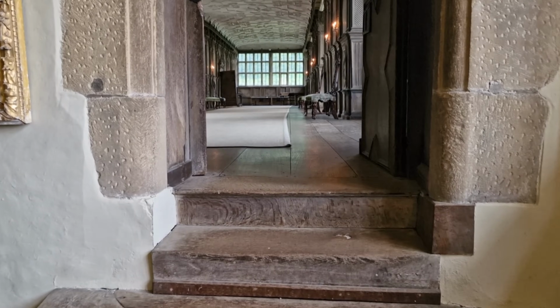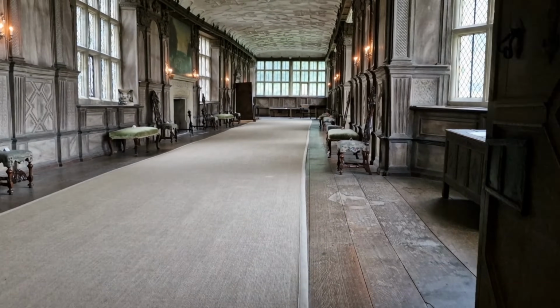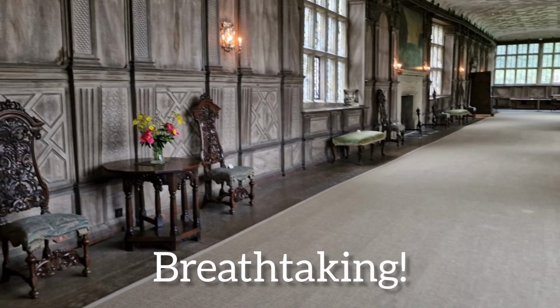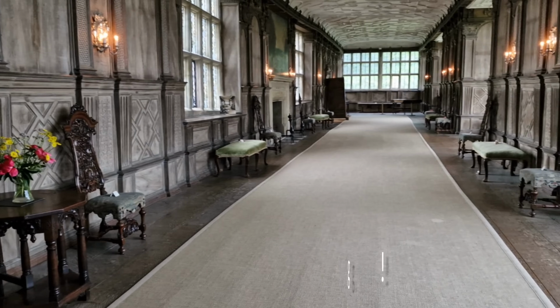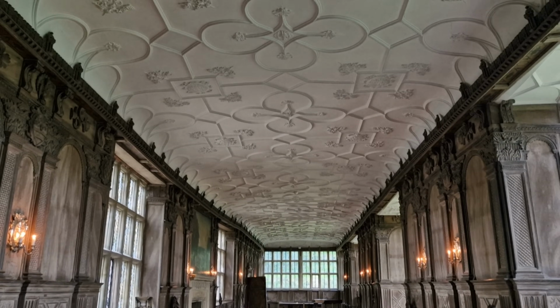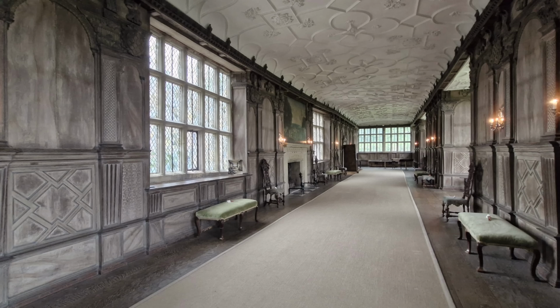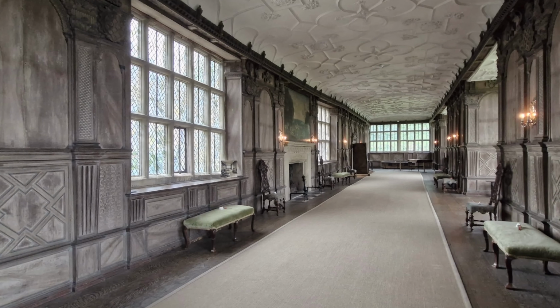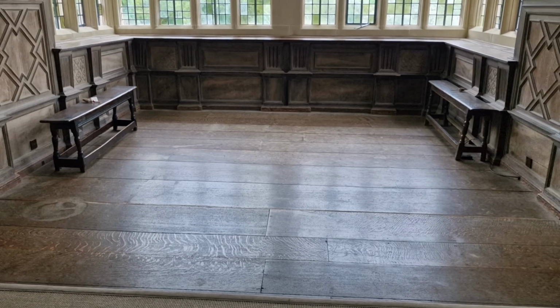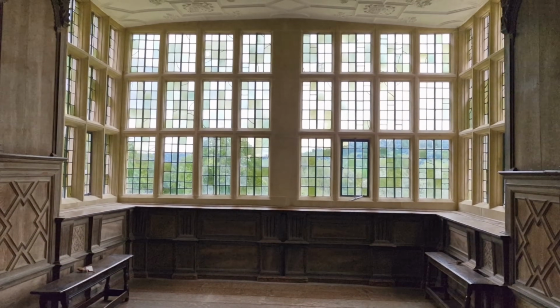In contrast to the medieval rooms below them, the light and airy first floor Elizabethan rooms culminate in the most spectacular 110-foot long Robert Smithson designed long gallery. This is one of the most beautiful spaces we have seen in the many historic houses we have visited, and possibly one of the most beautiful rooms in England.